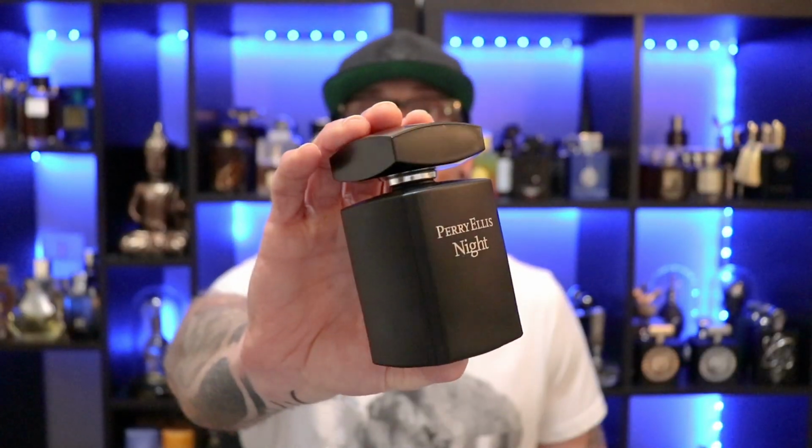So let's get into it. All right, so first up on the list, we got one from Perry Ellis, and it's Perry Ellis Night. Now you can scoop this bad boy up for about $19, or you can find this at rack stores. I see this at rack stores quite a bit now. I picked this up from a rack store for about $20 Canadian, which I think works out to like $3 US or something like that. Really good find, can get it at rack stores.